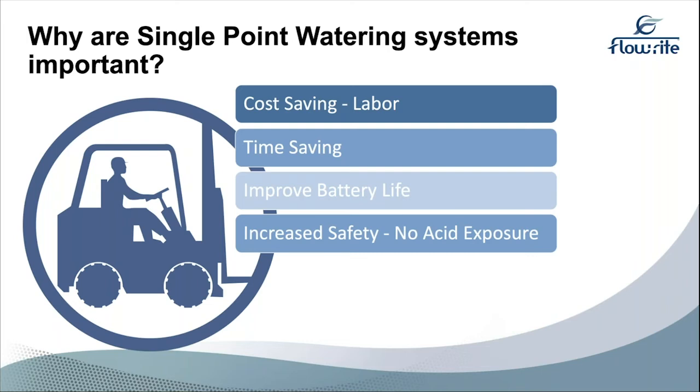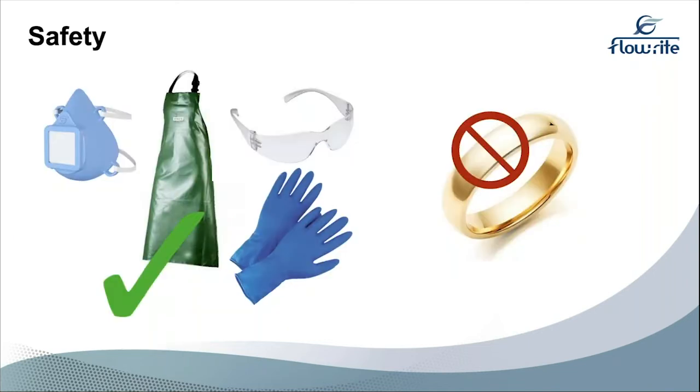You're going to see an increase in safety because your techs will not have to risk acid exposure by bending over a battery and manually putting water into each cell. Safety, let's keep it with the basics. We recommend using proper personal protective equipment. It's been a hot word lately, especially the last several months. PPE for working on a battery anytime is going to involve aprons, safety glasses, a mask, rubber gloves. I would also recommend removing any metallic jewelry.